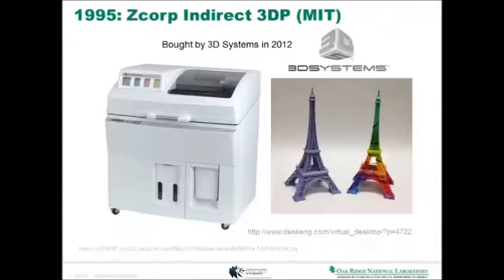Let's go to slide 5. In 1995, the ZCorp indirect 3D printing was invented. This is a powder-based process, just like the metal powder that we saw. You spread a layer of powder, then take an inkjet print head and deposit a binder into that powder bed. This was really exciting because now you could do full color. Just like your inkjet printer at home, this can do full color 3D prints.